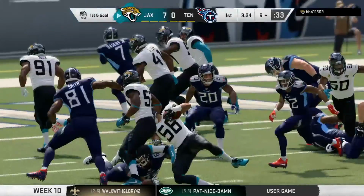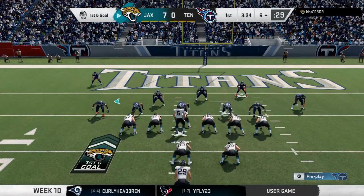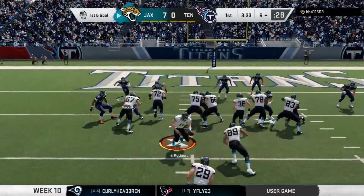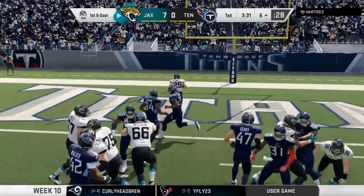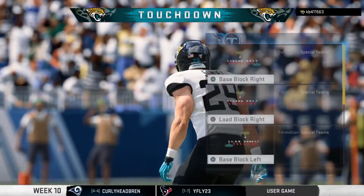Well, that's the down and distance coaches always talk about trying to avoid, isn't it? I mean, that's 3rd and long, and you just know they're pinning their ears back and coming after him. Sometimes even... And he will get this into the end zone for a Jaguar touchdown.